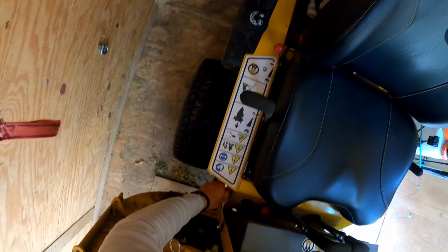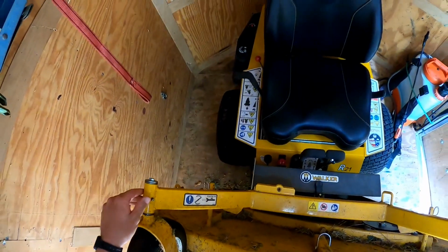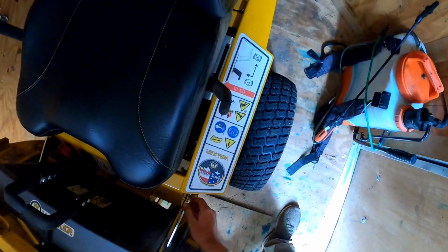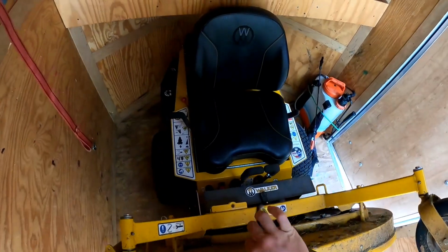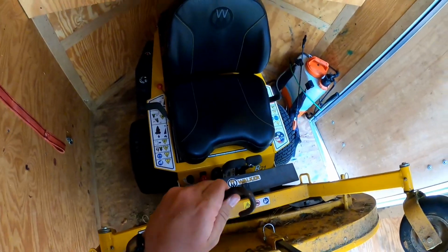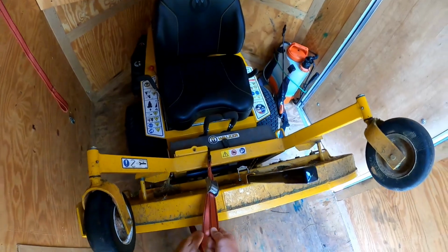But right now I'm folding up the walker. I guess the only downside with this being a 48 instead of the 42 that some walkers have is the 48 deck is pretty heavy. Not too bad, but pretty heavy. And I'm going to strap it down. But anyway, in just a minute, I'll show you what I'm talking about.